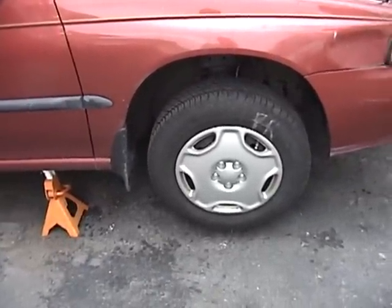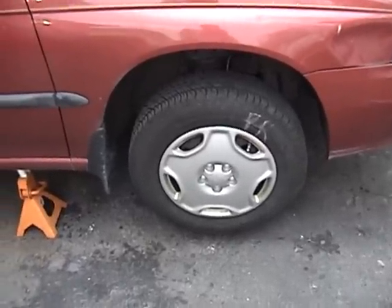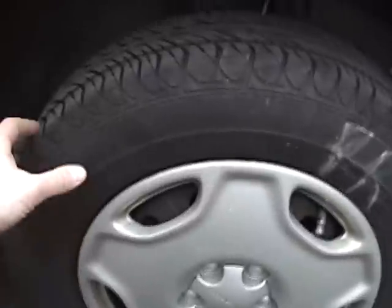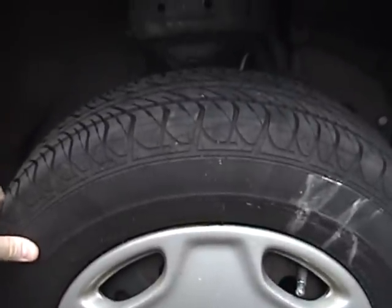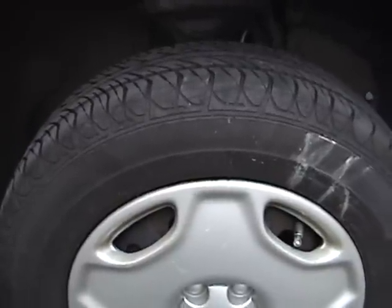Now the car checked out okay for pretty much everything, but they checked the front end, which is a standard part of the inspection, and the technician grabbed the wheel on both sides in the front and noticed significant play. So let's see if I can show you here. If you hear that, see that movement and hear that noise, it is pretty significant.